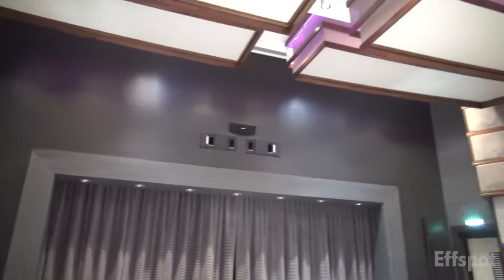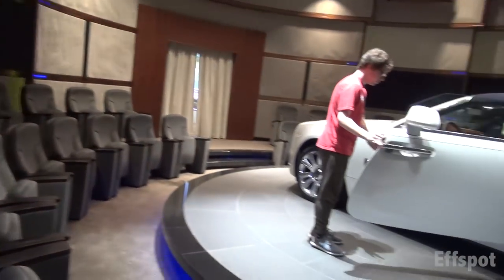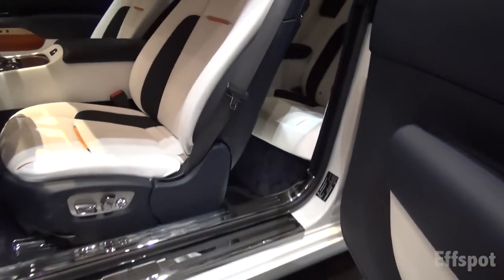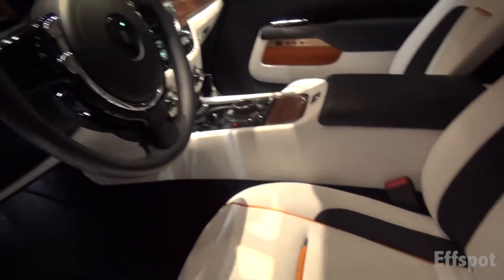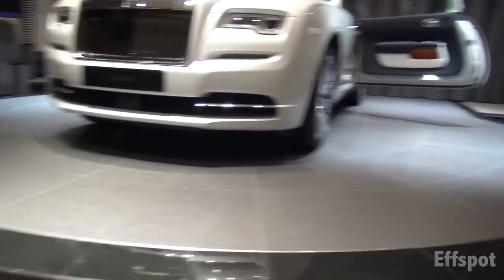I thought there was gonna be a BMW in here, but nope, there's a Rolls Royce Dawn. And this is inside a dealership. Oh, it's got yellow. Look at this interior, it's like orange and blue. It's all blue and orange, that's pretty sick. I thought that looks like a pencil right there. They all have that. Oh, you can smell it's brand new. Yeah. I'm gonna sit on this. This is a nice place to sit. Oh. You're just sitting here.